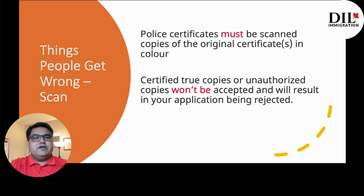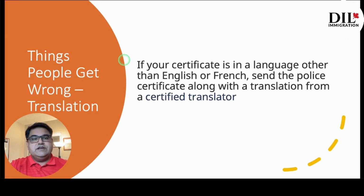And the other thing people get wrong is related to the scan, right? The police certificate must be a scanned copy of the original certificate in color. If you scan the certificate in black and white, if you don't have a printer, that will invalidate the police clearance certificate. It is clearly mentioned that certified true copies or unauthorized copies won't be accepted and will result in your application being rejected. So just make sure that your scan of the original police certificate is in color, right?